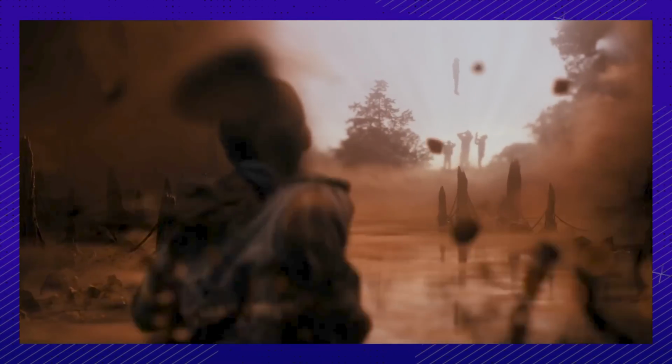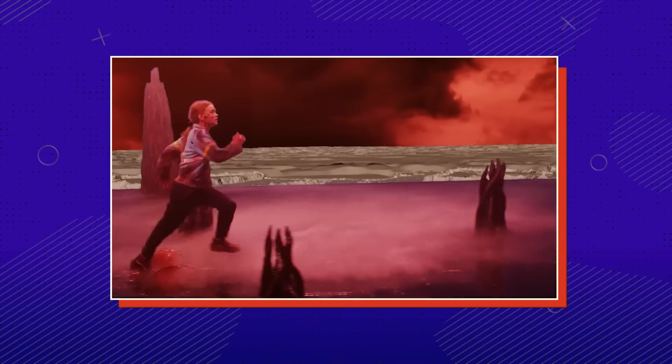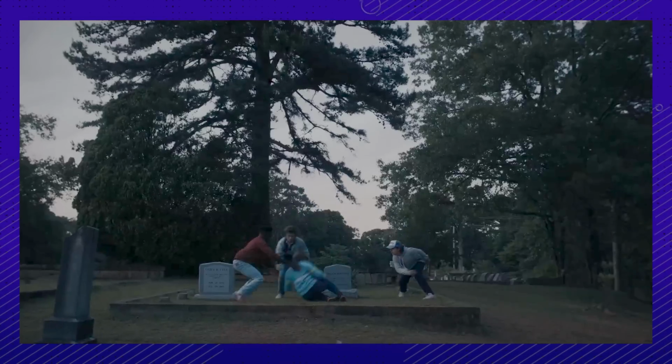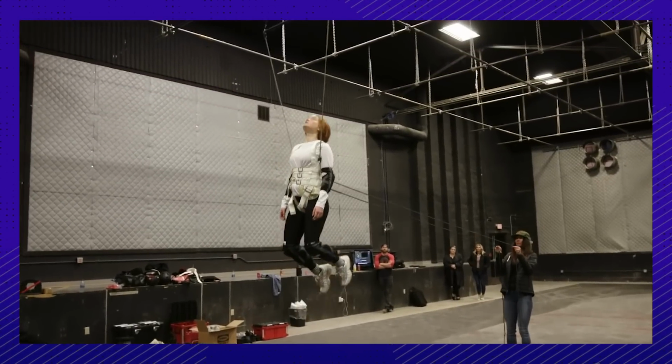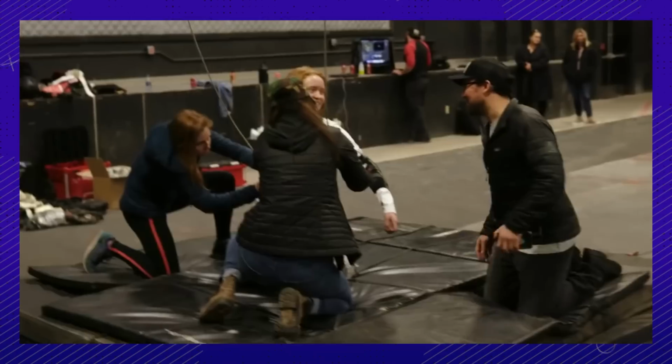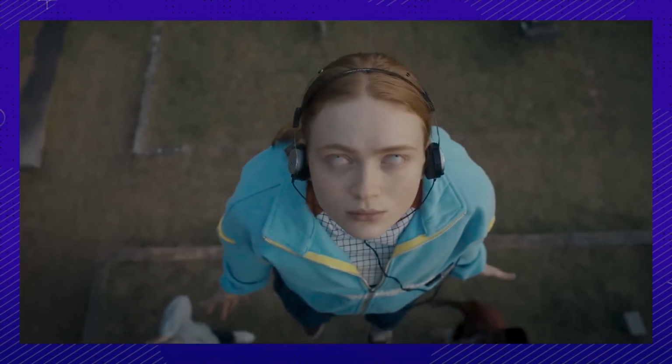Something else you might not know is that during Max's escape, you know, when things are crashing down from the sky, none of that was there either. So Sadie is bobbing and weaving and faking it, basically. The entire scene took about a week to shoot, and it had a strenuous rehearsal process. Sadie spent a lot of time in the harness in preparation for the cemetery levitation shot.